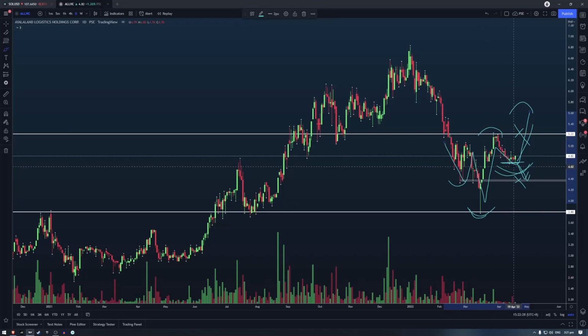Now, yung bearish scenario naman is if we break beneath tong white zone na to, we'll be watching kung babalikan ba natin tong support natin at 3.8. If nabalikan natin yung support natin at 3.8, tapos nag-bounce tayo konti from there, then collapse. Pagka ganon, I think matagal-tagal pa bago aayos ulit tong ALLHC. Kasi pagka ganon, it's gonna look very, very bearish eh.